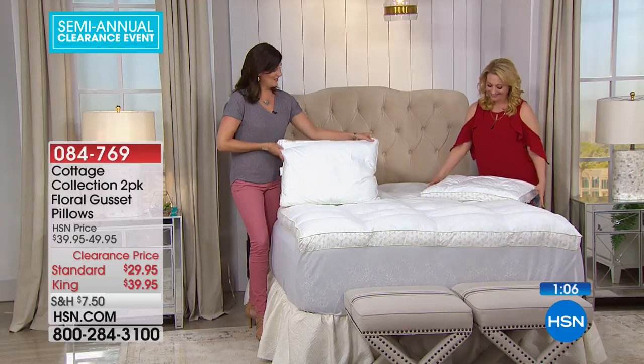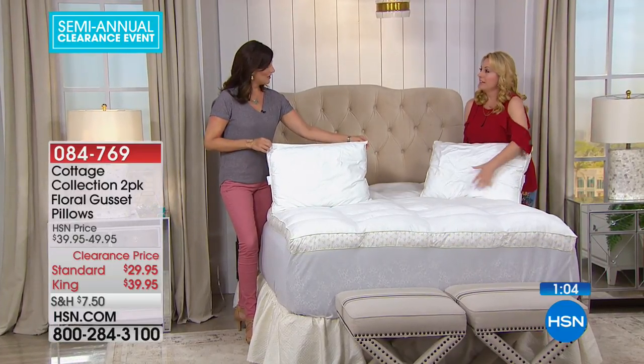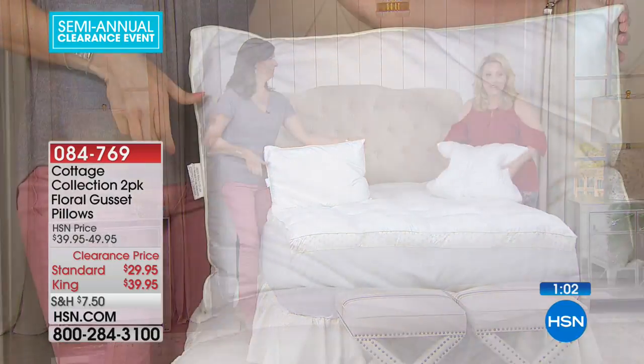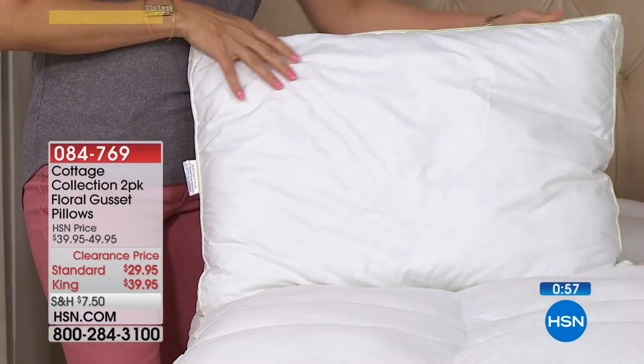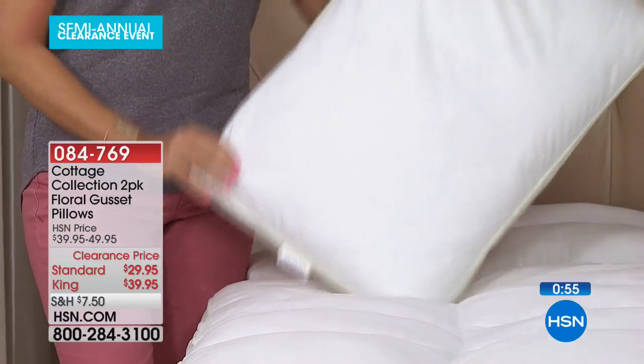Yeah, and you know, your pillowcases can only save you from so much. Exactly, yes. And I was going to say, these feel so wonderful. By the way, standard or king, the king are $39.95. So we do have them available.